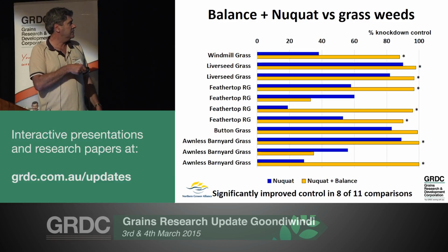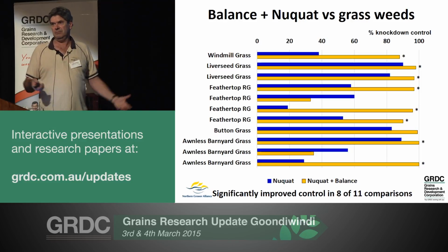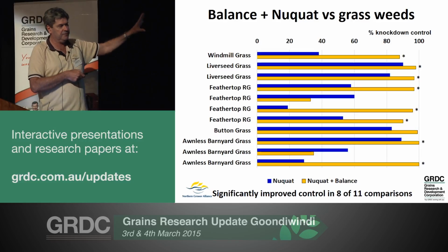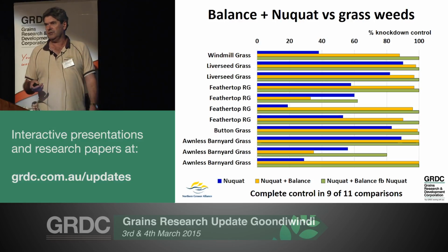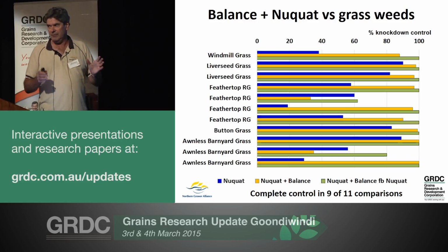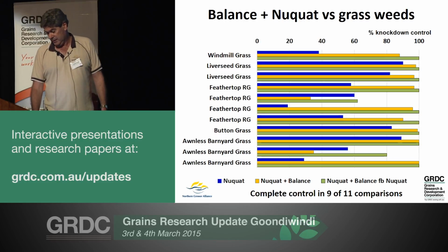In 2 trials, we haven't seen any improvement. There were no significant differences, but it's come down, if anything. And I've got no explanation as to why it hasn't worked at those 2 sites, but the weight of numbers, 8 out of 11 having a significant improvement, is saying, hey, there's something there that we need to look at a bit more carefully.